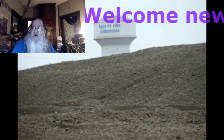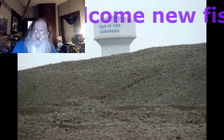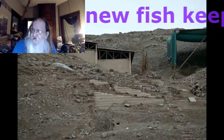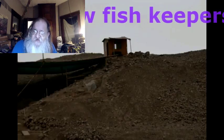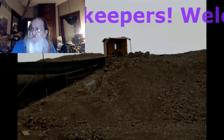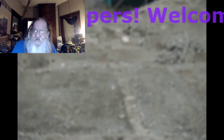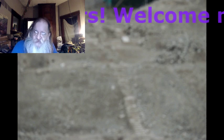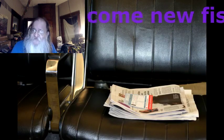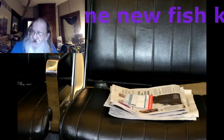But there are an awful lot of areas where one needs to be ready to do research on the fish that they want to keep. It can be something as simple and critical as the water parameters that your fish come in on.